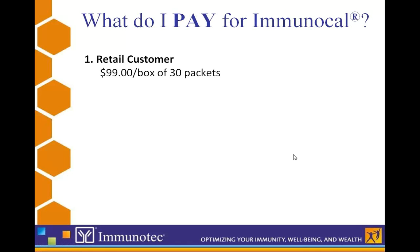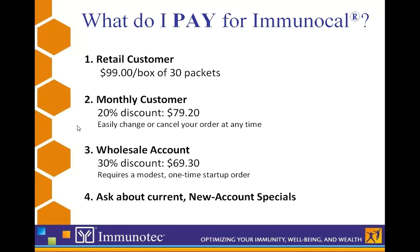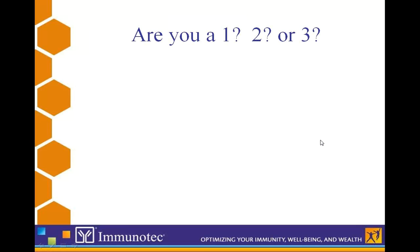And prices, typically for the Immunocal product, the retail customer pays $99 for a box. A monthly customer who can cancel whenever they choose pays just under $80. And the wholesale customer pays just under $70. Then you could talk to us at some point about specials, because there are always specials popping up that make those prices even lower.